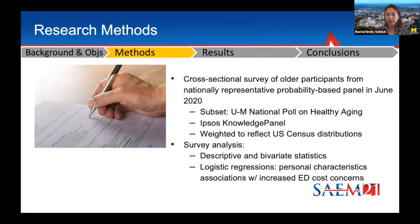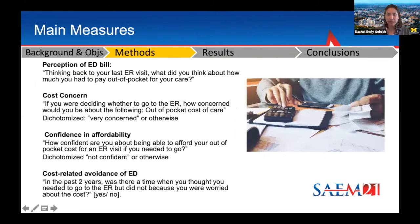For the survey analysis, we did some basic descriptive and bivariate statistics. Then to see about some of these predictors of increased cost concerns, we did some multivariable logistic regressions. Our main outcome measures were these four questions. In terms of perceptions of the emergency department bill, we asked: thinking back to your last ER visit, what did you think about how much you had to pay out of pocket for your care? For cost concerns, we asked: if you were deciding whether to go to the ER, how concerned would you be about the out-of-pocket cost of care?